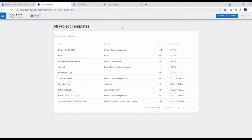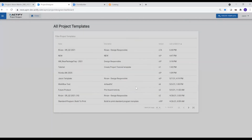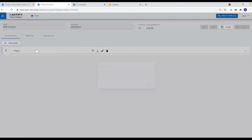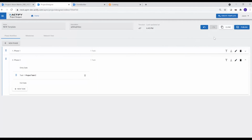And just to show you real quick, to create a template, it's very simple. I'm just going to put chicken scratch for the moment. And then again, you start adding your phases. And then you would start adding your tasks. It's very, very simple. Once you've created your templates, and let's say you get a new customer, then you can start cloning templates and then just modifying only what you need to.